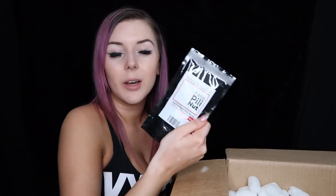So, I got my favorite pili nuts. These are so yummy. You get 2 serves per pack, and you can just take them when you're going somewhere. Oh my gosh, pili nuts have the yummiest flavor. I like the chili and Himalayan pink salt one.